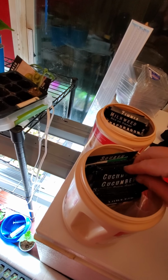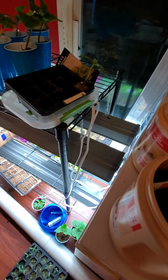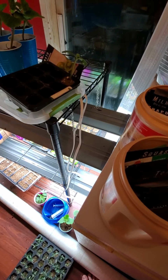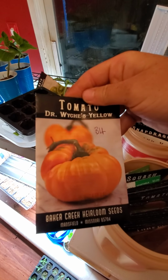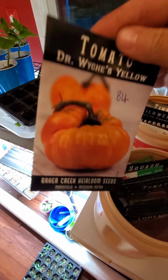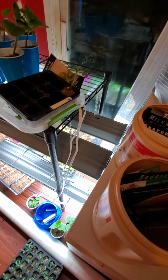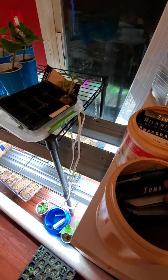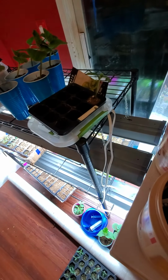So, let me see. Right here is the dragon's egg cucumber I was just talking about planting. And then, trying to look. Right here, that big tomato I showed you is a Dr. Wyche's. It's like a really big slicer tomato. Roots and Refuge says she uses it to make her bacon tomato sandwiches. And then here is that Black Beauty I was talking about. It's literally a black tomato.